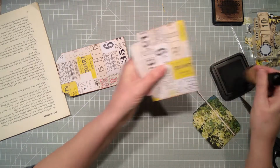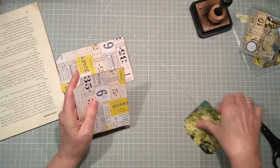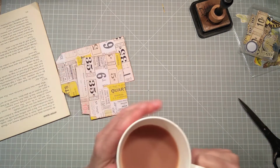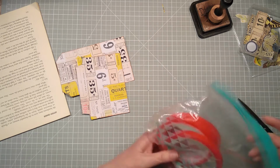Anyway, there we are. All right, so now I've got a cup of tea. Mr. Mac has brought me a cup of tea. He always manages just to land it on my desk just as I'm about to start filming, so bear with me. Okay, I've glugged it down. Apologies.